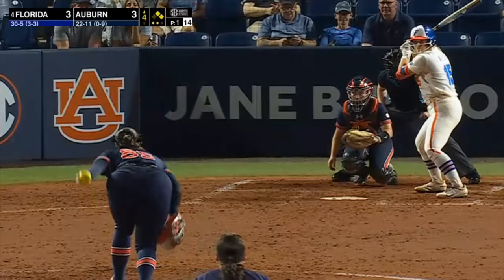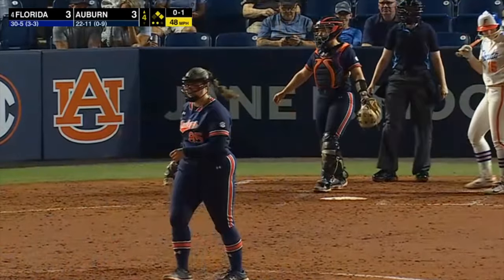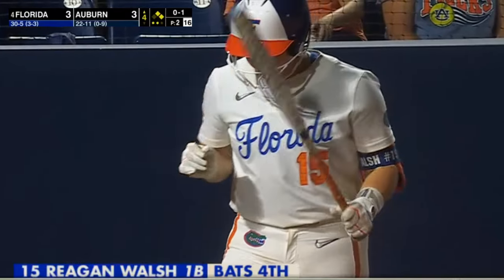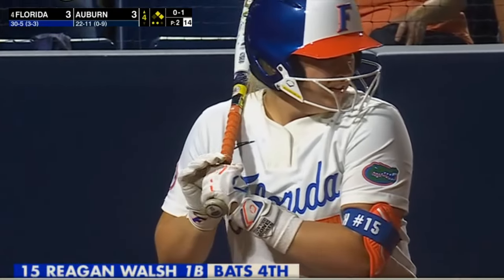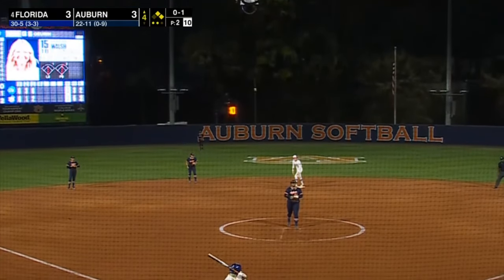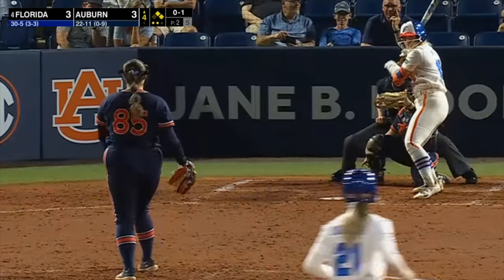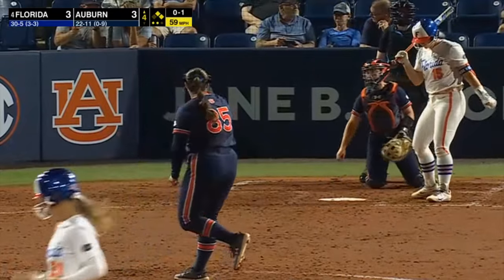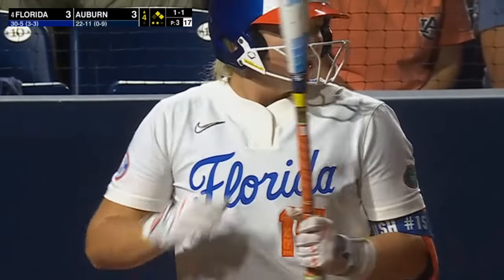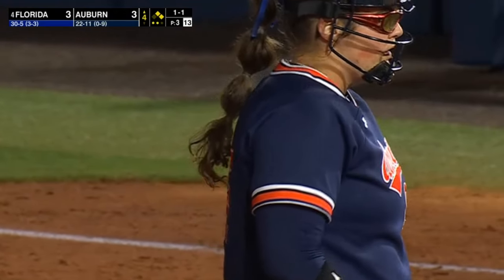Reagan Walsh at the plate. First pitch is taken for a strike. It's 0-1. Auburn has a shift on, where the second baseman, Rose Roach, is now on the left side of the second base bag. 3 infielders there to the left for Auburn. Definitely tells you where Walsh's power is, where she's going to normally hit the ball. It also is going to tell you where the pitcher's going to attack her. She's going to attack her inside, going to make her hit the ball to the left side of the field and let her defense work.